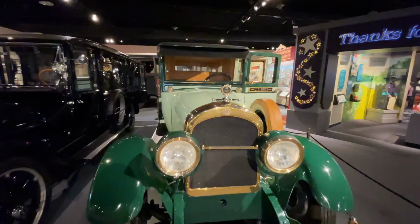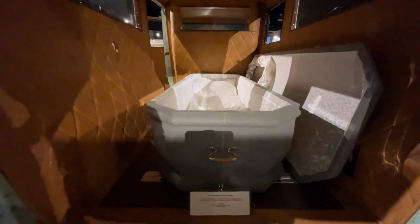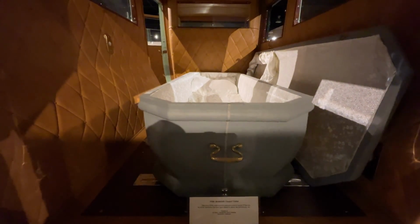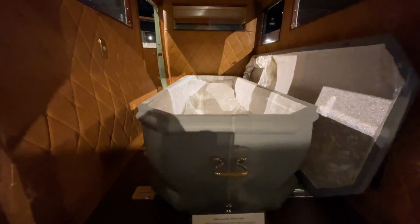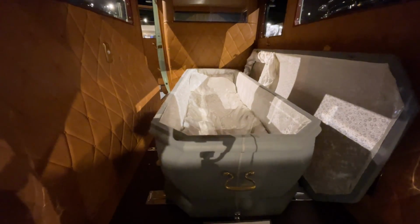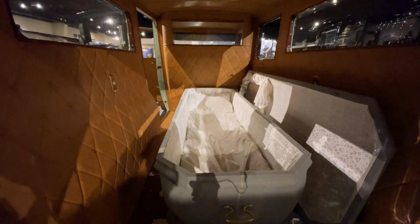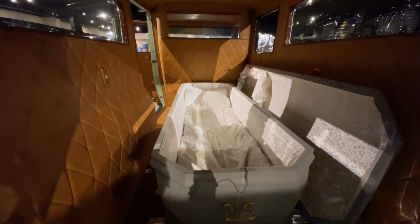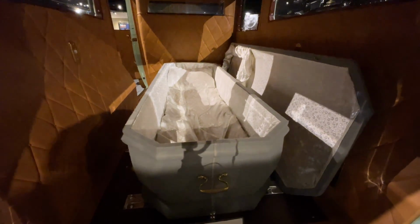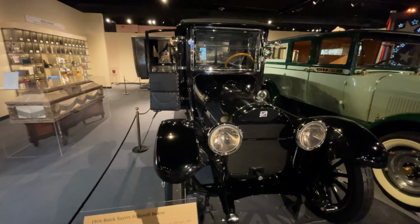Here we have a 1926 hearse. See what kind of casket's in the back. Oh wow. This is a 1920s broadcloth covered casket. Look at that. I don't know how good this will come across on the video, but from my vantage point, the interior cloth has sparkles on it. So does the underlying of the lid. Interesting.